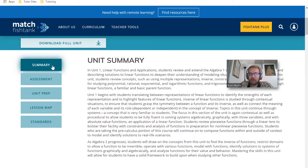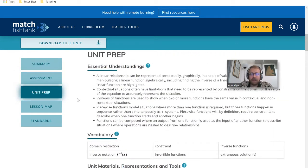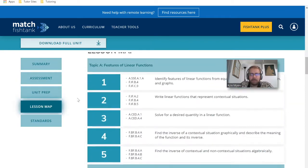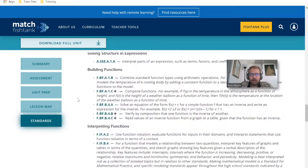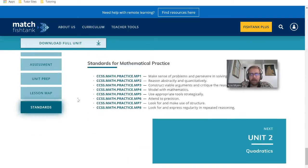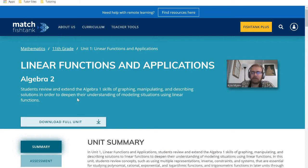It's got summary, assessment, unit prep, lesson map, standards. So if you're a teacher looking at all this, they have a ton of standards. They have them all down to the wire here. All the Common Core standards, blah, blah, blah. So that way you can see exactly what you're teaching. Your principal will really like this if you're a teacher watching this.